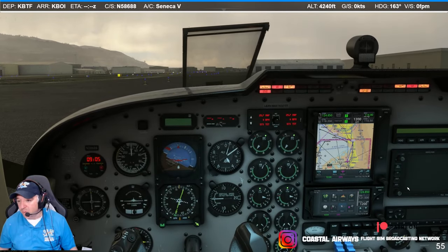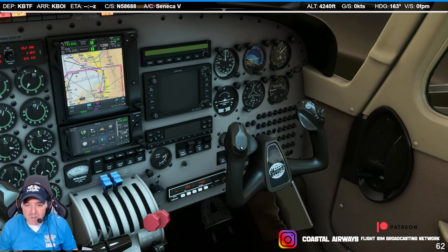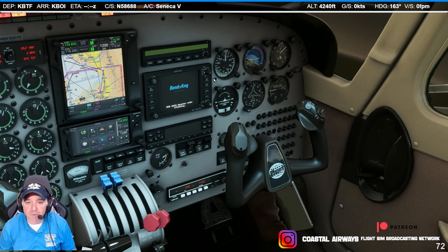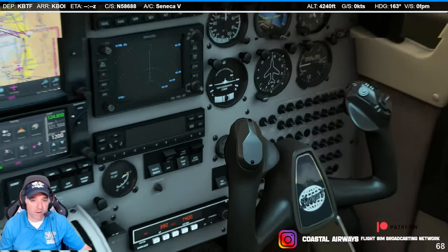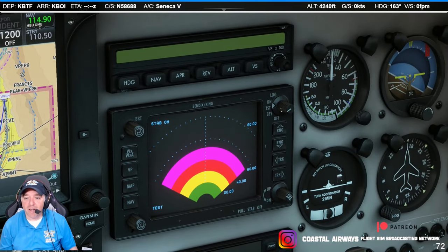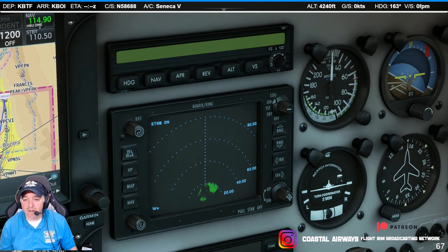You should never do what I'm about to do, at least not on the ground. I'm going to throw it on standby. We'll throw our radar on and I'll show you what we're painting to the south. That's on test. Good. And let's see what we got.